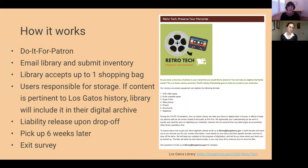It's basically just adapting your on-site setup, but it's more do it for the patron, which takes away that initiative of teaching digitization and empowering people to take care of and preserve their own memories. But it's in response to the fact that we can't be together, and we want to keep our community safe. So in Los Gatos, this is literally a screenshot from their website, and I have a link here if you want to check out the way they have it set up.